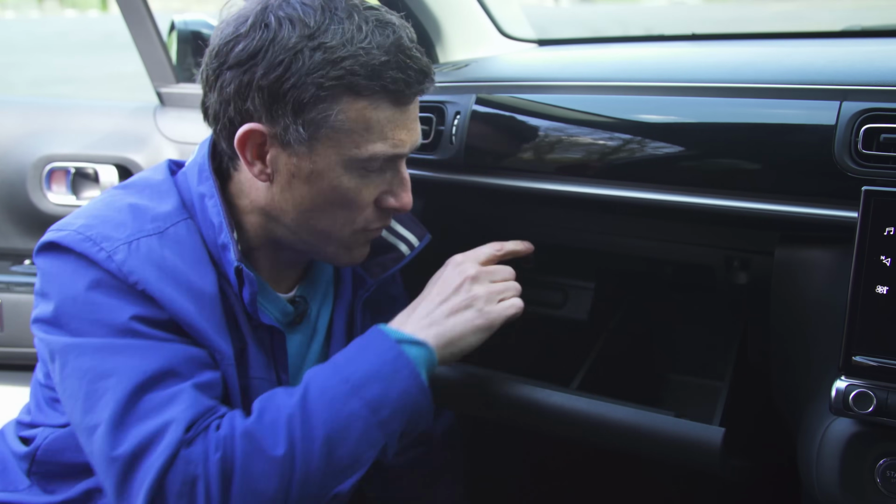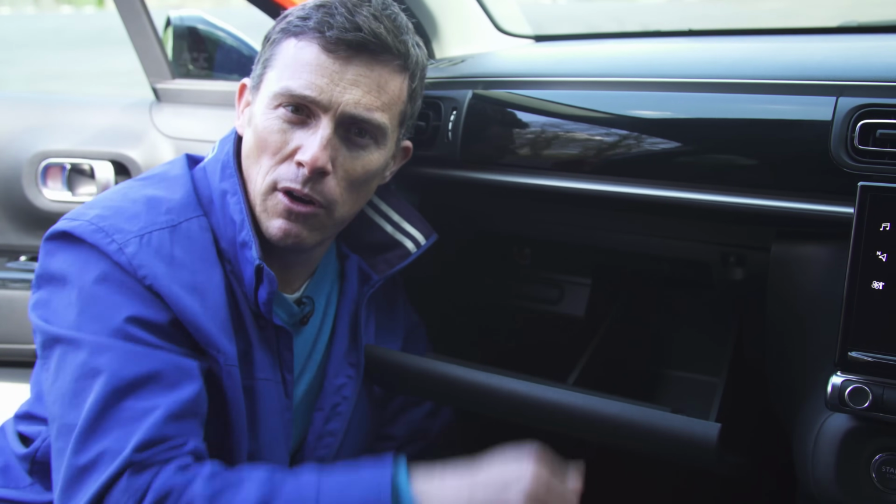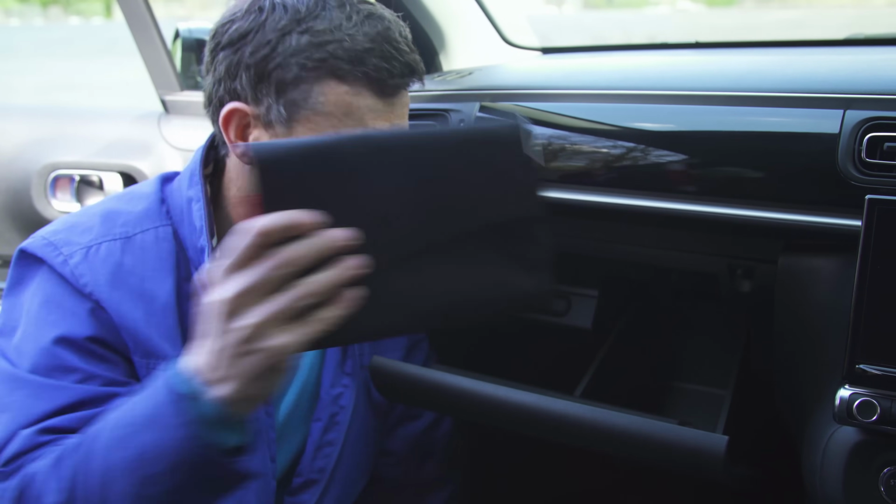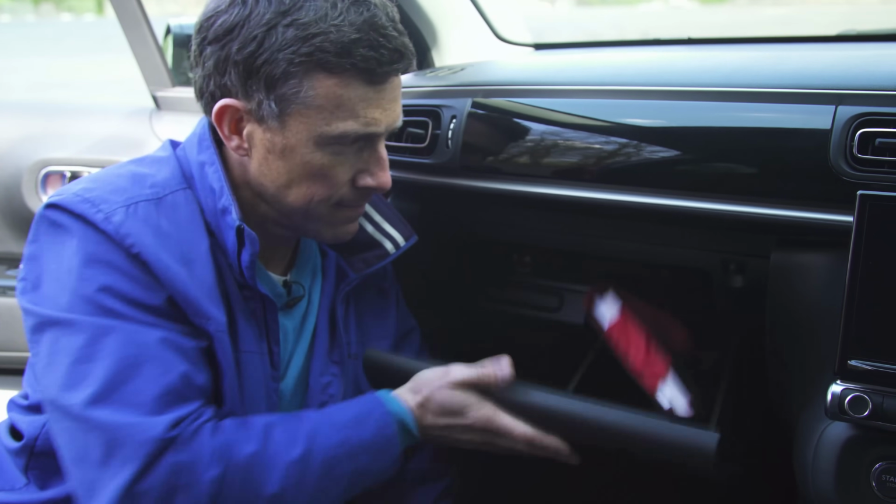Citroen doesn't bother to move the fuse box across along with the steering wheel for UK cars, and as a result, the glove box is absolutely tiny. In fact, you can't even fit the car's manual in there, look.